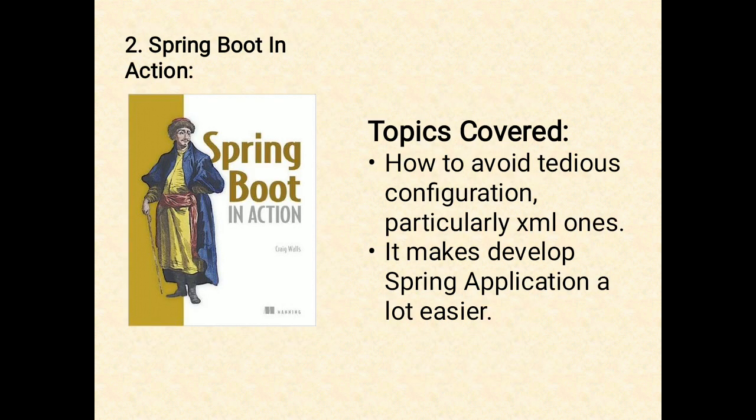So the next book is Spring Boot in Action. This is another great book by Craig Walls, which will help you to learn the Spring Framework faster. This book will guide you on writing Java applications using Spring Boot. It will teach you how to avoid tedious configuration to focus more on application development rather than dealing with framework nuisance. This book will also teach you testing with Spring Boot, which is a very important concept.